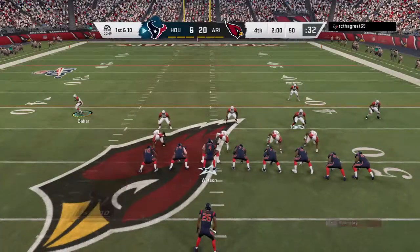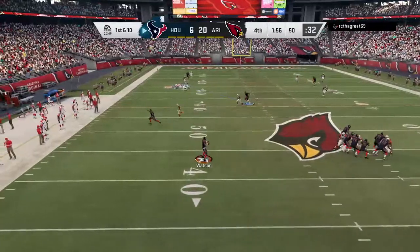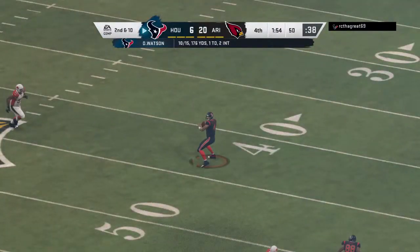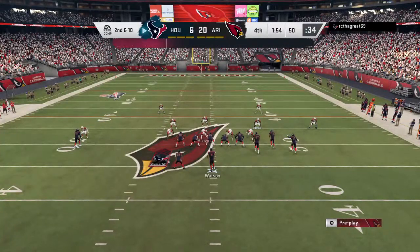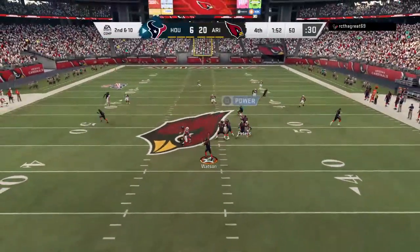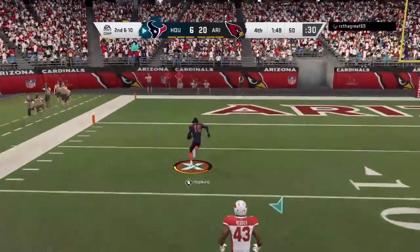And let's see what they've come up with offensively after having time to talk it over. Forced out to his left. And that's going to be incomplete. Too tough to hold on to that one. It's 2nd down. So after the incompletion on 1st, now 2nd and 10. From the 50, it's Watson. That's caught inside the 20.